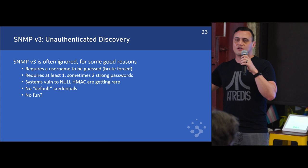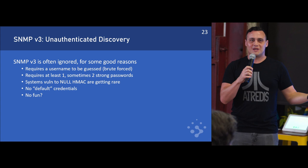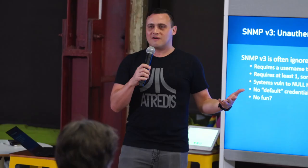No one likes version 3 because it's a huge pain in the butt. Security guys tend to like it because they don't have to configure it, because the minimum password length is like 8 characters long and all the keys are fairly long. So no one's really going to guess your password very often with SMB version 3.